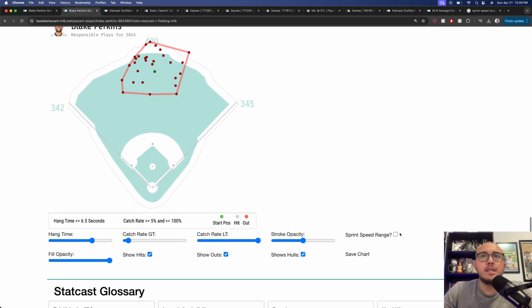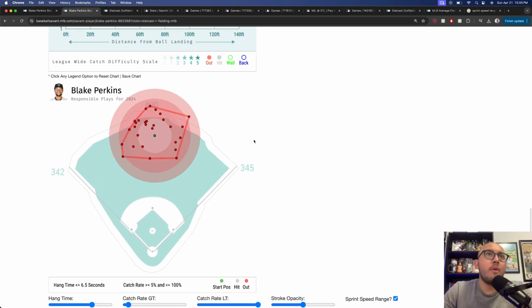Whereas when you look at the sprint speed range that we have here, this would be a 5-star catch. Okay? Anything in this ring right here, anything outside of here says, hey, mathematically he could get there, but in all likelihood, it's probably not going to happen. So as long as you're getting outs in these first 2 rings, you're doing something right. If you're getting outs in this next ring, you're really, really a freak. But here are some plays, that's no big deal.